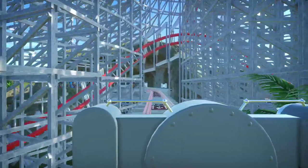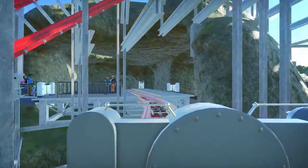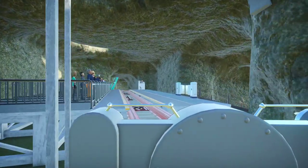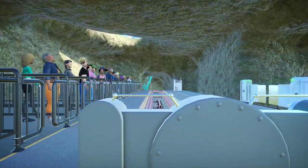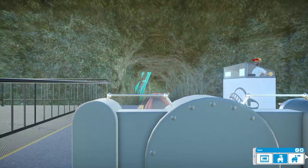Wow. See, this roller coaster right here reminds me of an actual roller coaster that's at Cedar Point, but it's all wooden. But I'll tell you this much, that thing can give you a headache. Your head just shakes around and stuff. All right, let's back out of here.